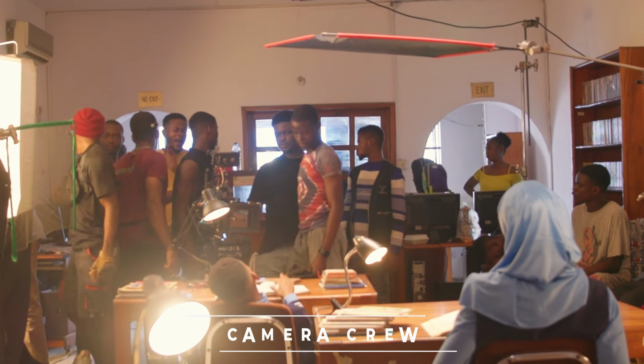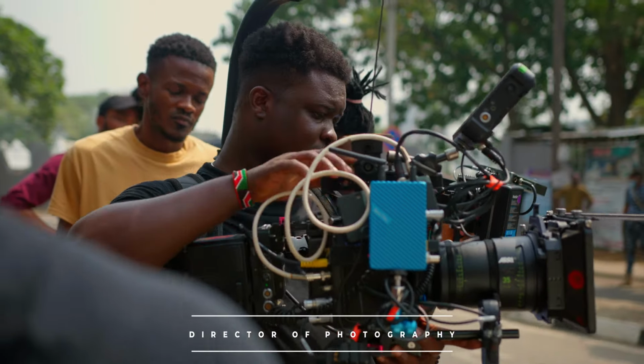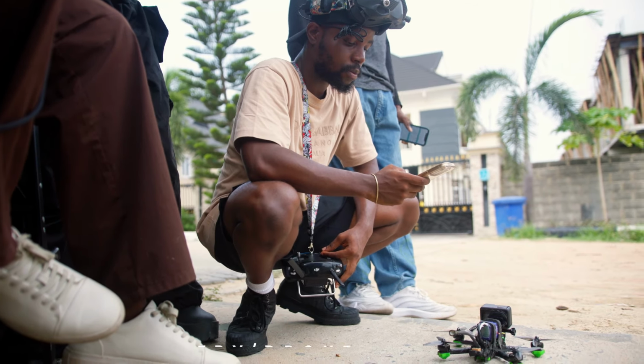The next thing we're going to talk about now is the camera crew. Now note, this is not the camera equipment. We're talking about the DP, the first AC, second AC, the Steadicam operator, the FPV pilot or drone pilot if it's needed for that production, the DIT, digital image technician, in case you don't know what DIT is. There's a whole lot of people to be paid under the camera crew.